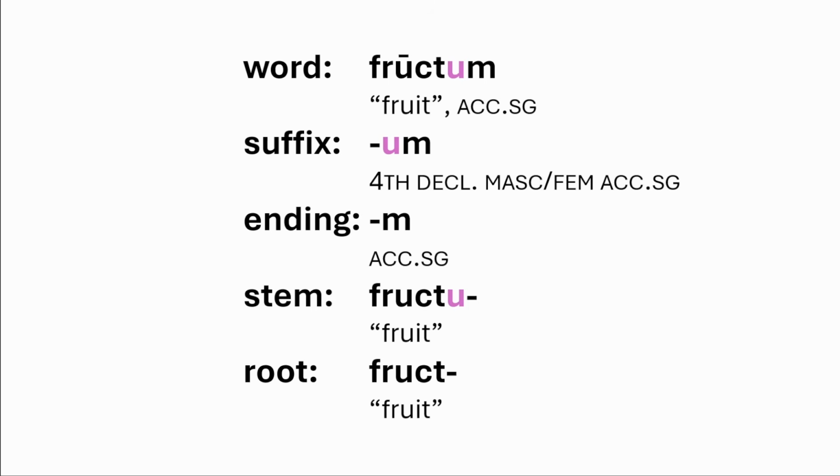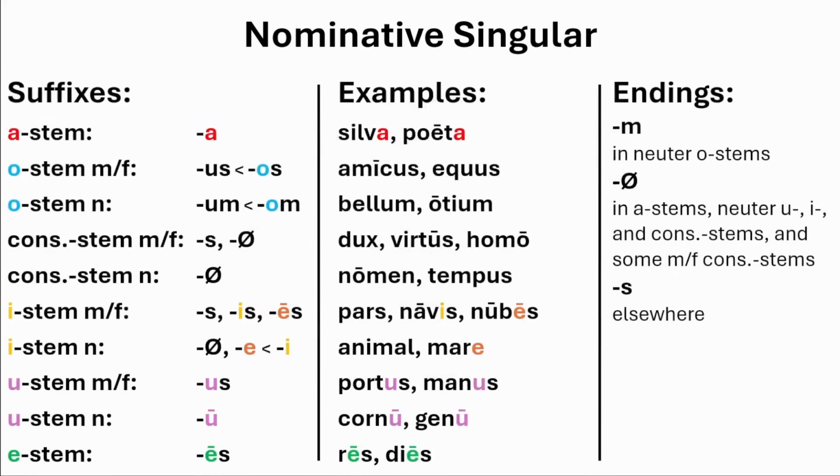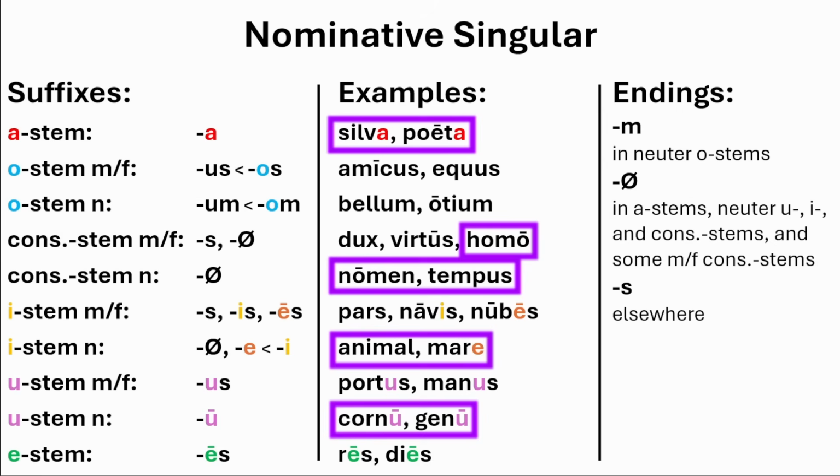What we've done so far is extract the theme vowel from the suffix, exposing the original endings. And so all that's left is to note the patterns and discrepancies among these endings. Starting with the nominative singular, there are really three possible endings: S, M, and nothing. M occurs in the neuter O stems. The null ending is found in the A stems, U stem neuters, and pretty unpredictably in the third declension, though there it's also mostly neuters.